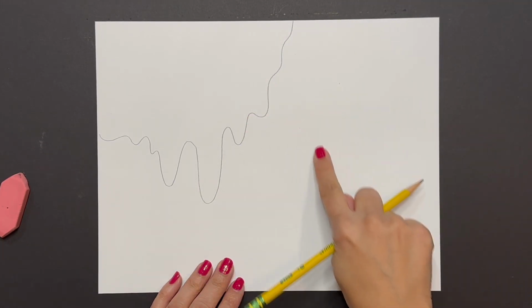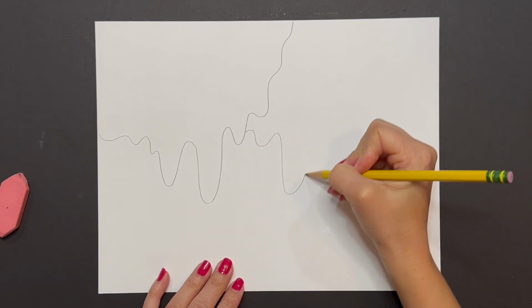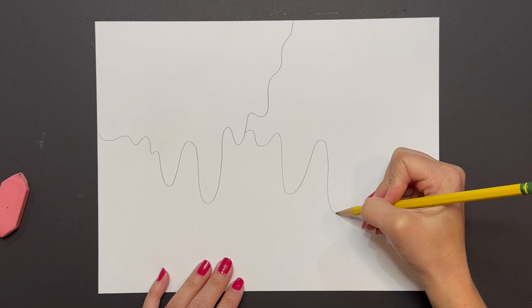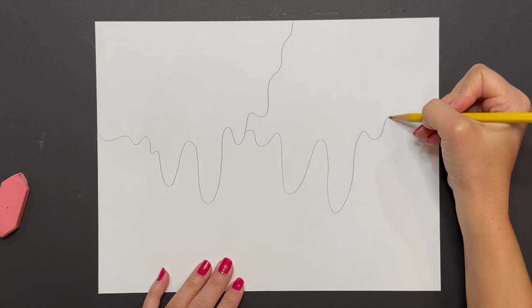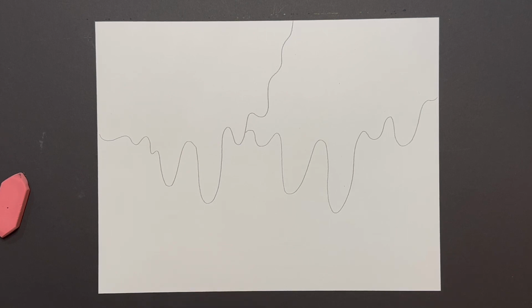Next, I'm going to draw my section for my cool colors. It can start anywhere touching the first section I just drew, repeating these repetitive, beautiful, drippy lines going up and down from left to right.